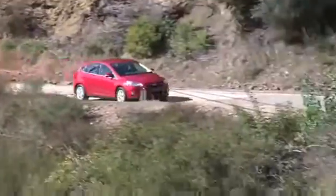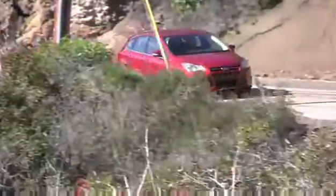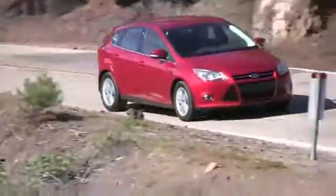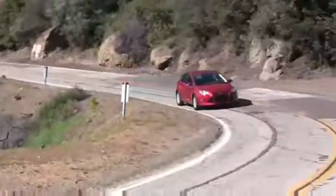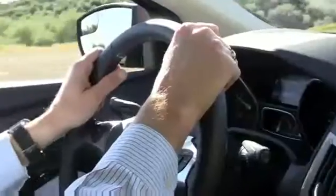Goodbye, frumpy, frugal, and mundane. Hello, good looking. Let me cut to the chase. The three words that I would use to best describe the 2012 Ford Focus are sexy, sassy, and quiet. What I'm immediately struck by driving this new 2012 Focus is just how quiet it is. Listen, you hear anything? Neither do I. This car sounds like a much more expensive car.